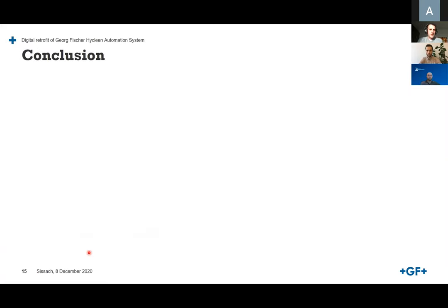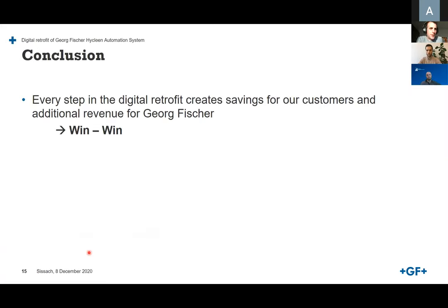So trying to come to an end, conclusion for us, every step in the digital retrofit creates savings for our customers. I think that's very important to get that in mind. And for sure, it also creates additional revenue streams for our company. So it's somehow a win-win situation here. And it really pays off for the customers.